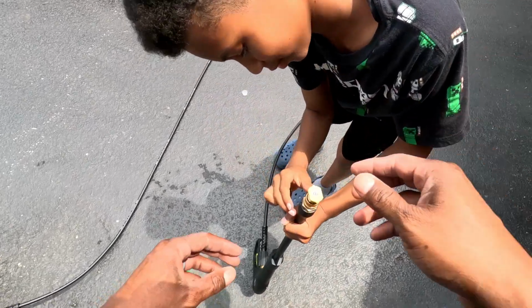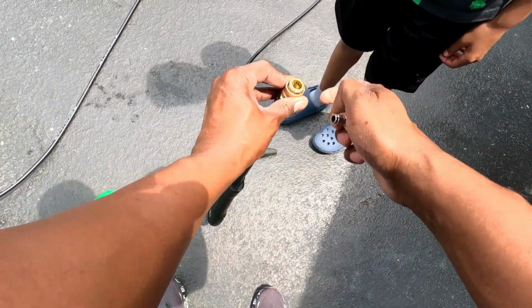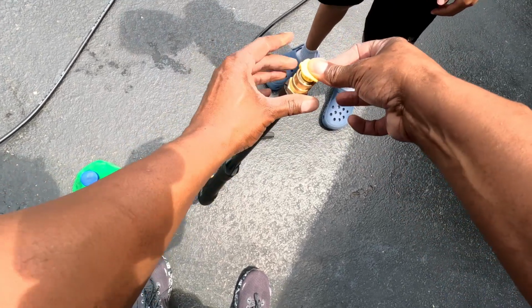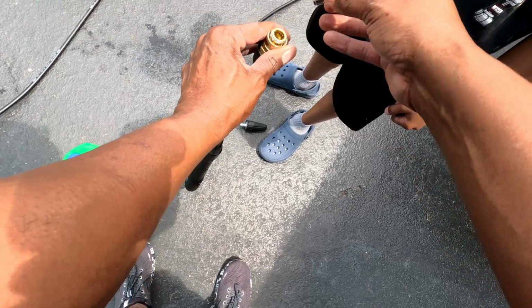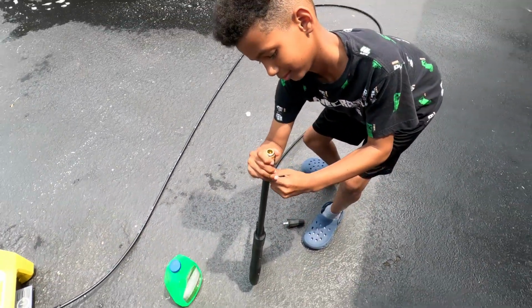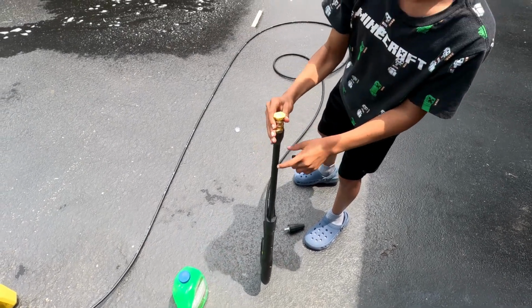Let me show you one more time. So you take this, you're going to push it all the way down. You see how it's all the way seated up against there? And then you're going to put this in here. You really just have to push it up. You see? Pull it all the way down, put this in there, and then it should click up. Wax on, wax off. You got it? All right.